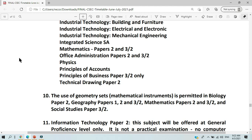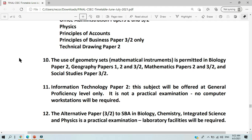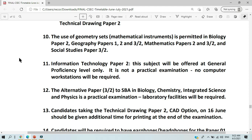Now the use of a geometric set mathematical instrument is permitted in biology paper 2, geography paper 1, 2 and the alternative paper, mathematics paper 2 and the alternative paper, and social studies the alternative paper. For persons who are doing biology, please be reminded to carry a little piece of string in your geometry set. Should you be asked to draw a coil millipede, you'll be able to use the string to assist. Or you could use those tactics that you've learned in geography when you were doing map reading.